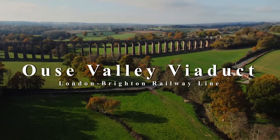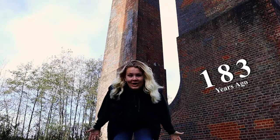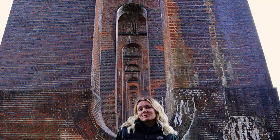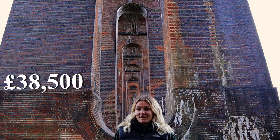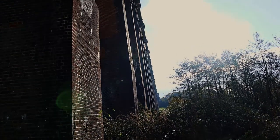This is the Ouse Valley Viaduct. The construction began in 1839, 183 years ago, by the London and Brighton Railway Company. The cost of construction on this bridge was £38,500. In today's money, that's £4.7 million.